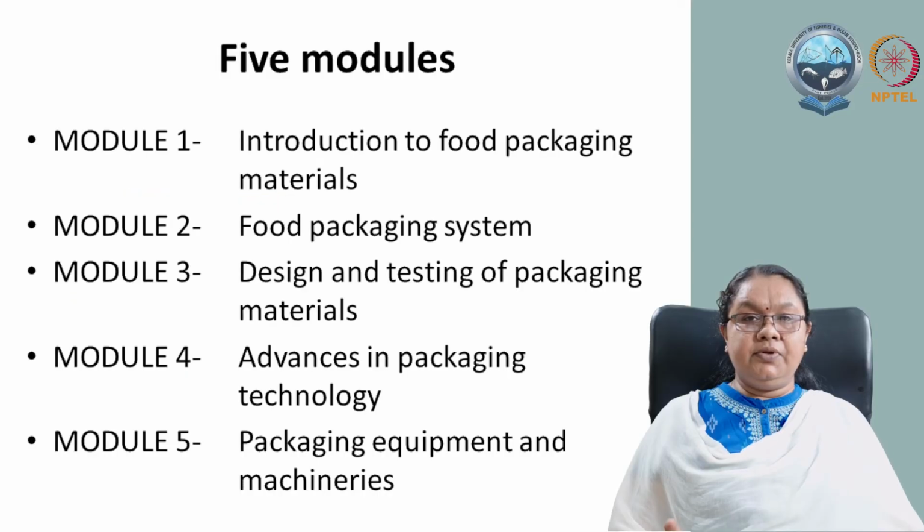This course has 5 modules, which will be dealing with the introduction part, where we'll be introducing the system, the packaging technology, the need for packaging technology, and what are the different requirements that have to be met to develop a packaging technology. We'll also discuss the analysis techniques and different equipment that will help in developing the packaging technology. In the last module, we discuss the advances that are happening in the packaging industry, and in this we will also include the edible packaging techniques, biodegradable films, etc.